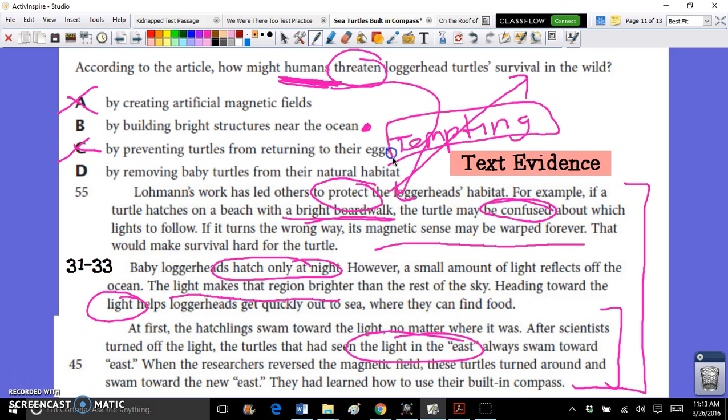People are actually disrupting by the creation of structures on the beach that could prevent turtles from having a place to lay their eggs, but that's not in the article. That's just my prior knowledge. By removing baby turtles from their natural habitat. No, that's not true. B matches the text evidence. Once again, we see that text evidence is key.